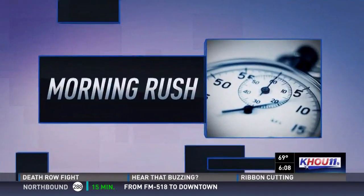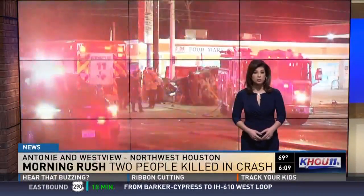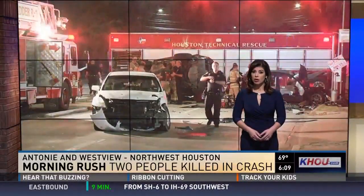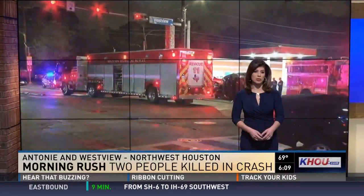6:08 the time right now, and it is time for your morning rush. First up here, a tangled mess of twisted metal in northwest Houston. The crash killed 2 people overnight. Police say it happened after an SUV ran a red light on Antoine and Westview and hit 2 other cars. The driver that ran that light did not survive. A passenger remains in critical condition.